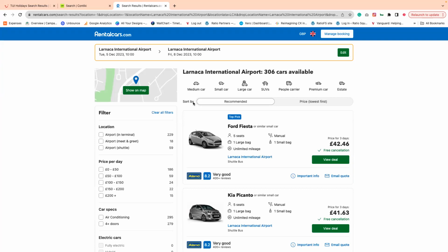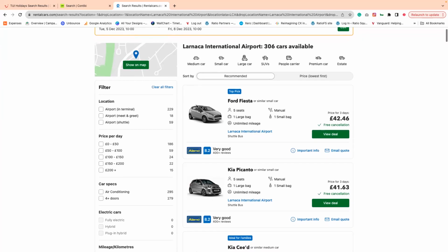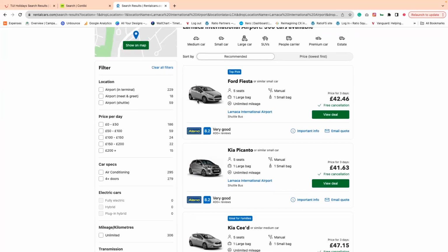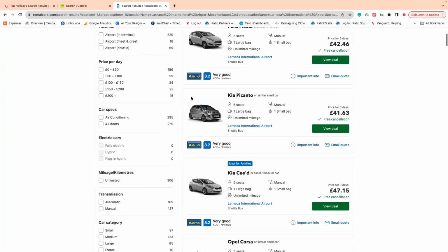In comparison to Contiki, I love with rental cars the fact that they put you so much in control. All of the filters and sort by options are available without any interaction being needed to reveal them. I think that is brilliant. And in any experiments that I've conducted, as I kind of intimated, the more you get users to filter, the more likely they are to find a relevant result and convert.